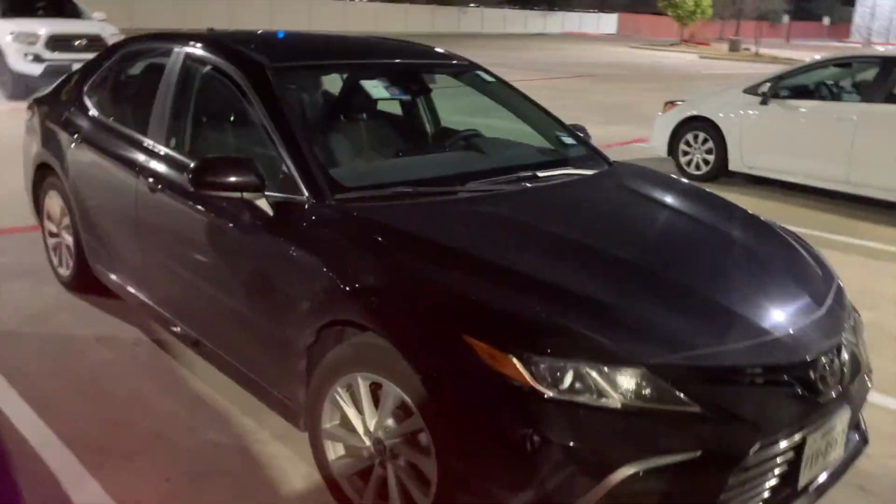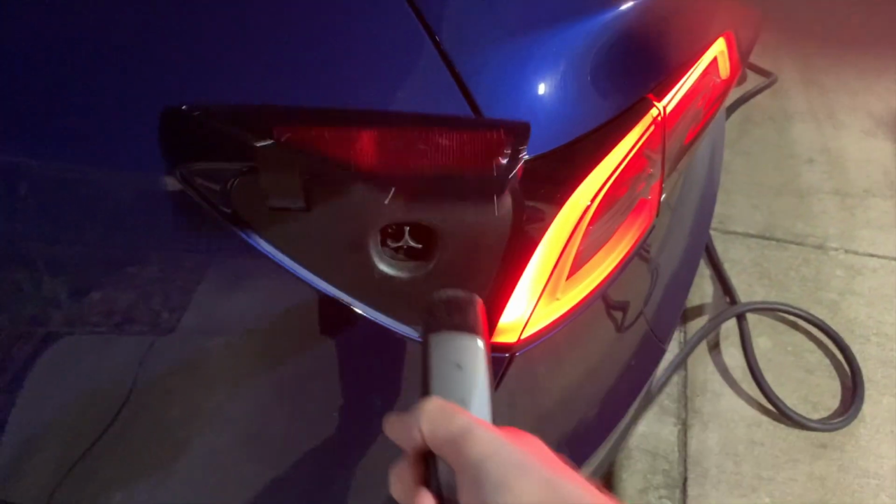Here we are at the Holiday Inn and Suites in Katy, Texas. We're going to go ahead and plug in the destination charger, even though the lady at the desk said it won't work until she turns it on.